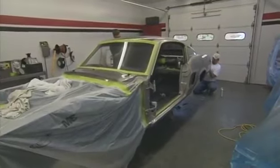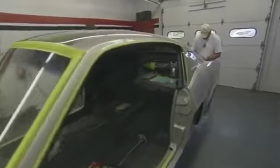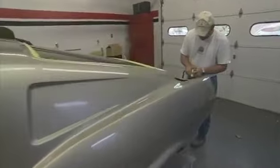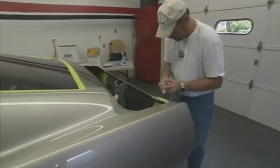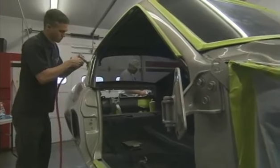eBay Motors is about to send its show car to Vegas. It's built by Rad Rides, and the engine and interior are about to go in. But before either of those stages can arrive, hundreds of hours of color sanding and buffing must take place first.